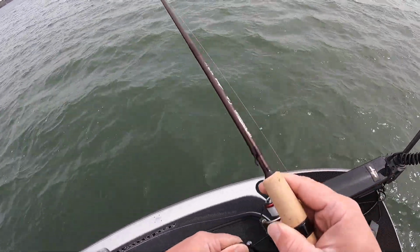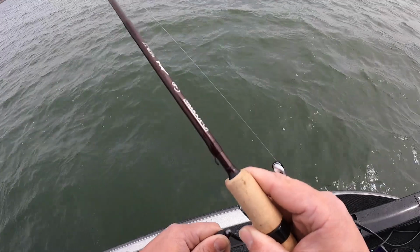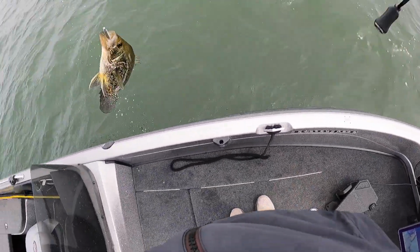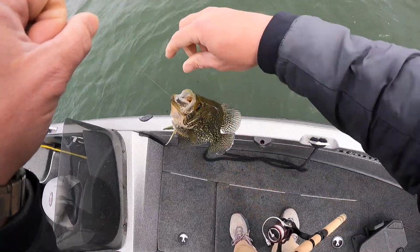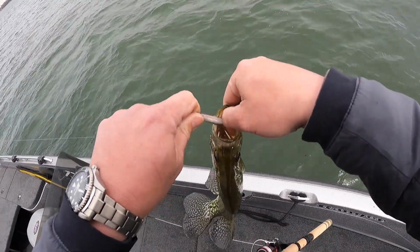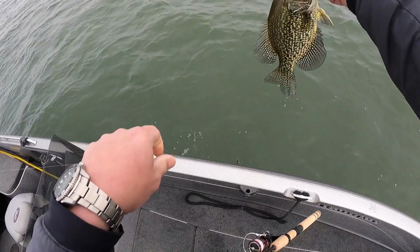So if you're looking for a limit of crappies, they've started. It's definitely in full swing and you can get them right now. They're not always going to be in the same place, but they're definitely in the same areas. So when you pull up to an area and find some fish, if you get off them, just keep looking around because you'll find them again. And when you find them, they bite. For the crappies, you can either use a plain hook and a crappie minnow.